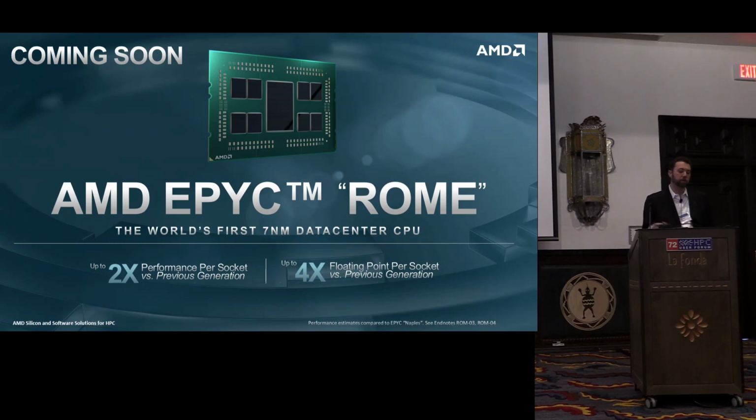And so how all those sets of features and innovations translate to performance. This is going to be up to double the performance per processor of that current generation AMD EPYC 7001. From a floating point standpoint, again, we double the floating point resources per core, and then we double the core count per processor, so up to 4x the floating point resources per core. So really significantly beefing up those floating point resources to go along with that great memory bandwidth performance that we've got today.